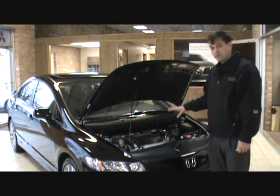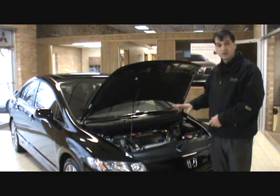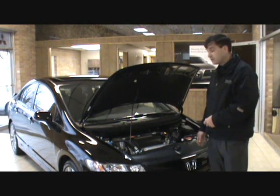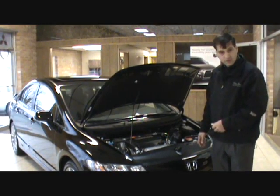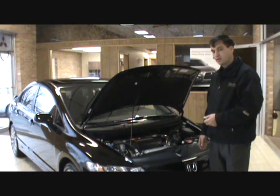We have variable valve timing in this car, which Honda got from its Honda Racing, which means at lower RPMs it runs one way, at higher RPMs it runs another. So you get the full power without sacrificing any fuel economy. This engine is timing chain driven, so there are no timing belts to replace like on some of our competition. That can be an expensive repair.